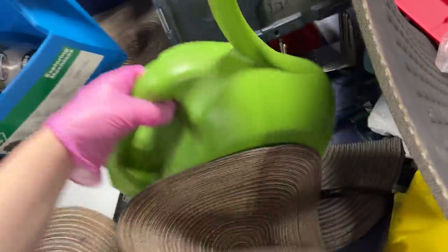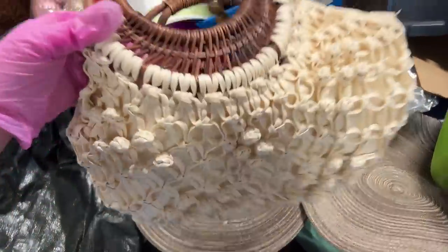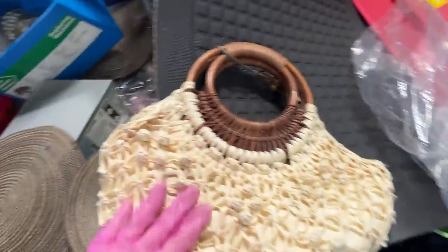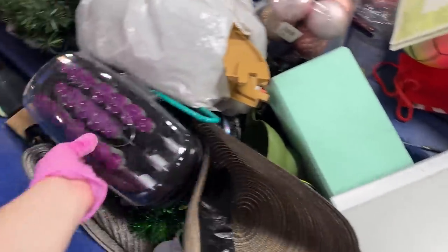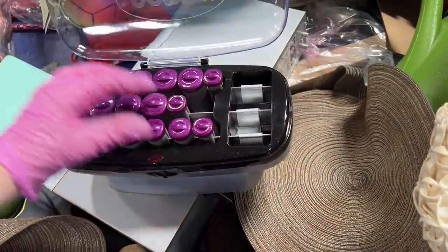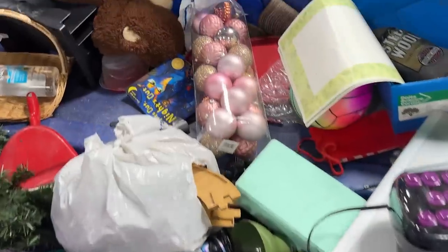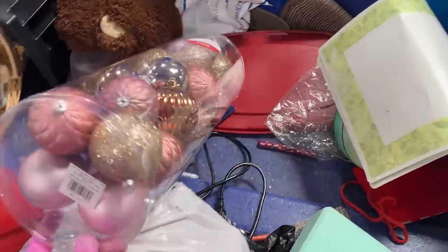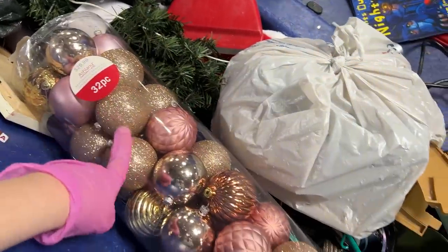Cool. No, cool rainbow ball. There's a watering can. So nice. Jingle jangle. Jingle jingle purse. Oh, I saw the box for this over there. Huh. I've never used this before. Here's a nice collection. Some nice rose gold. 32 piece set. This was $30.